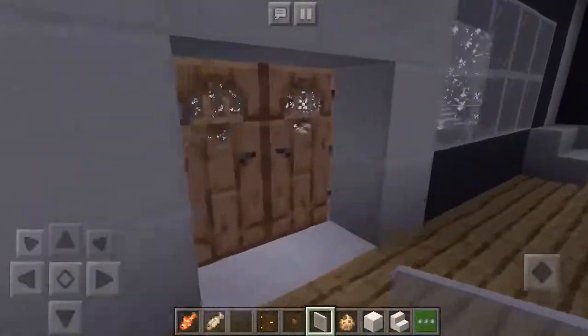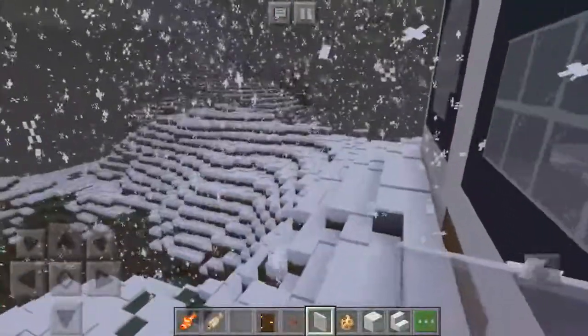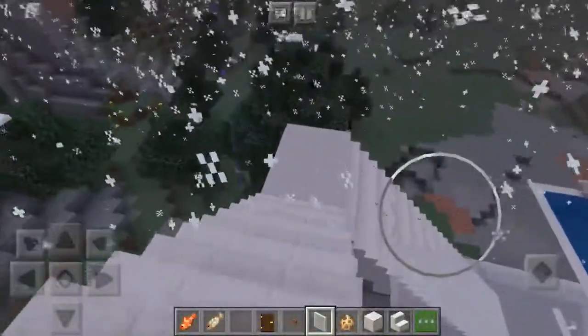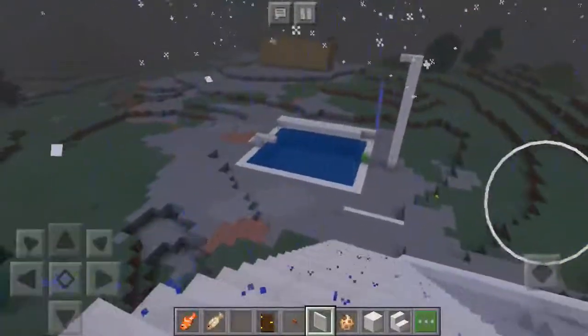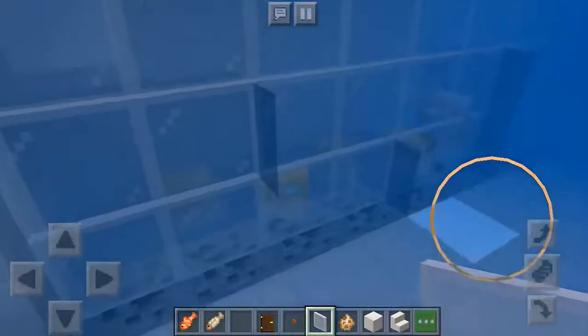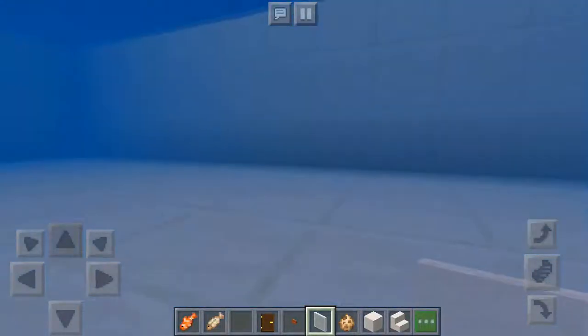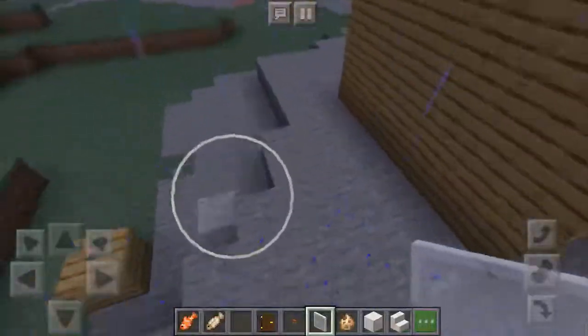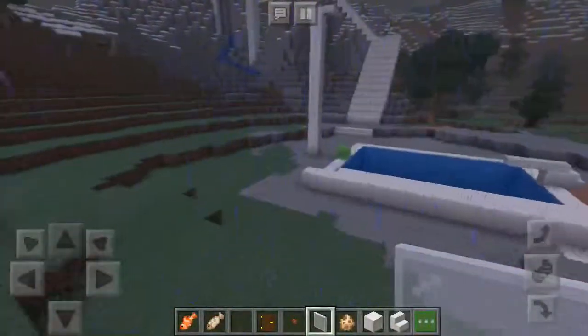One more thing I need to show you is I have a cat, but I think it ran. So over here is a little stairwell, to over here, in here. So, in here is a little thing. It seems like you're swimming with the fishes. That's my favorite part. And over here is like a little thing that we're gonna do in another episode.